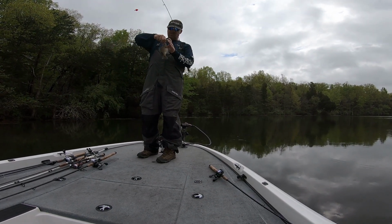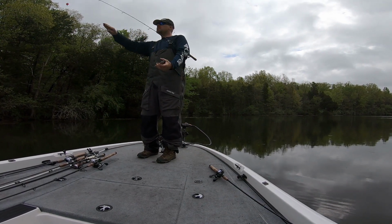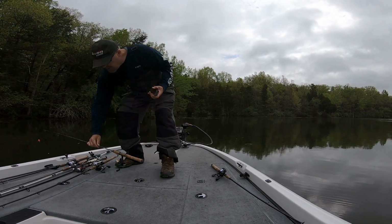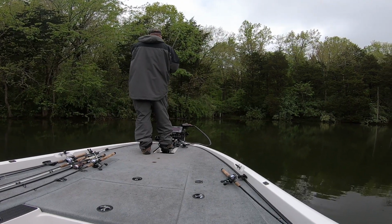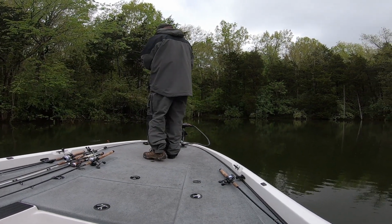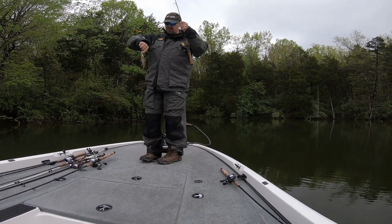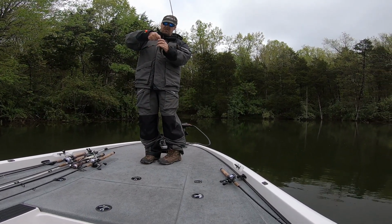Folks, big bull bluegill. How about that? We might just take him for a ride for a little bit. How about that? There, folks, there's another big one. How about that?